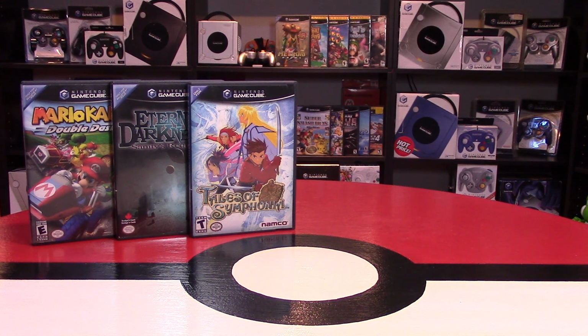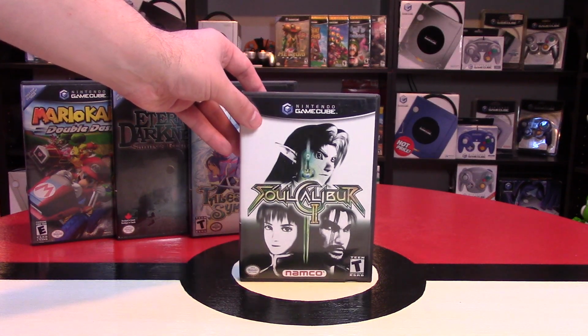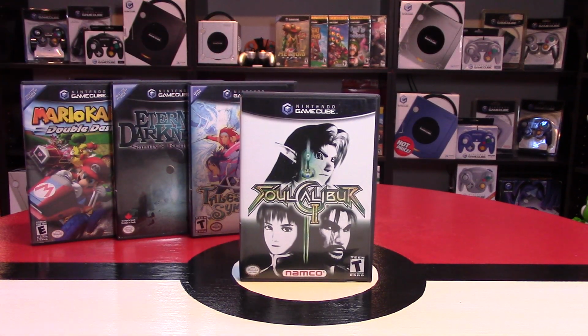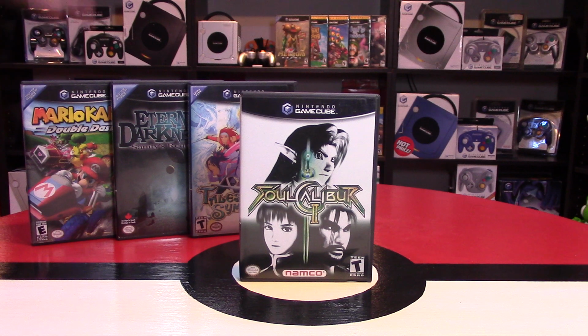Next up, we actually have a fighting game, and we already have Super Smash Bros. So the other fighting game that I would recommend on the Nintendo GameCube is Soul Calibur 2. The main reason for this is that you get to play as Link in this title exclusively on the Nintendo GameCube. Now, when you're playing this game, it's basically a fighting game that focuses on weapons. It is a lot of fun. I like Smash Brothers better personally, but Namco makes some great games, and this is definitely one of them.